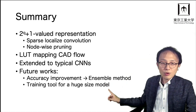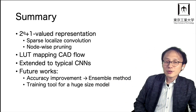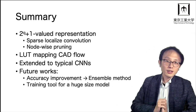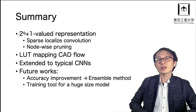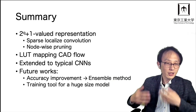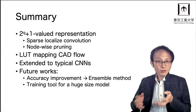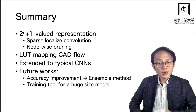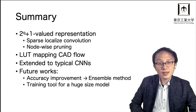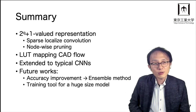But our serious problem is the training tool for huge models, because our training tool extended from the conventional neural network is larger, and the GPU memory is dominant in training large neural networks. And we are going to develop the next version of the training tool that is suitable for larger neural networks. Okay, that's the end of my presentation.